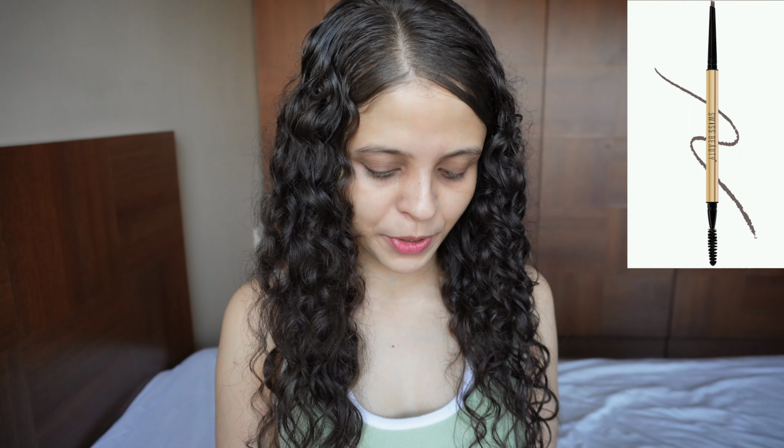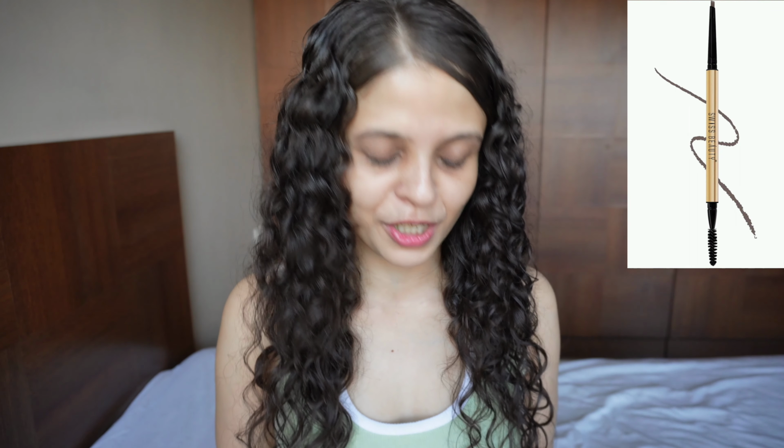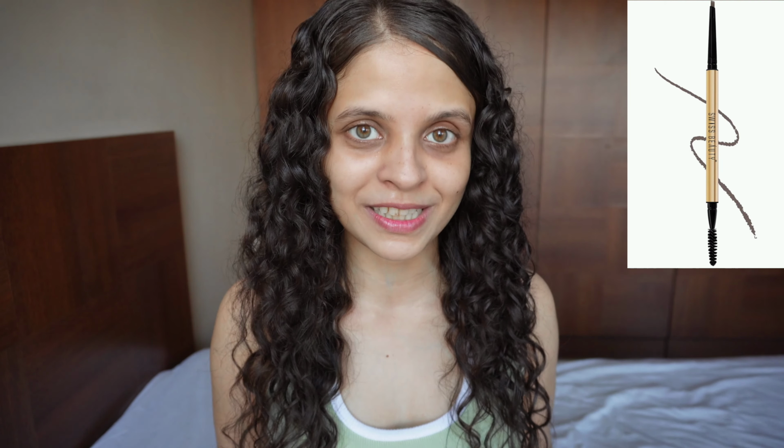Then I got the Swiss Beauty Micro Precision Eyebrow Pencil, which is an absolute gem. Let me tell you guys, I love the tip of this brow pencil. It is so easy to apply. Obsessed with this eyebrow pencil. It is so affordable and so effective. It is pigmented. It has a spoolie on the other end, which makes it so easy to blend out the product. I highly recommend you guys to get your hands on this one.